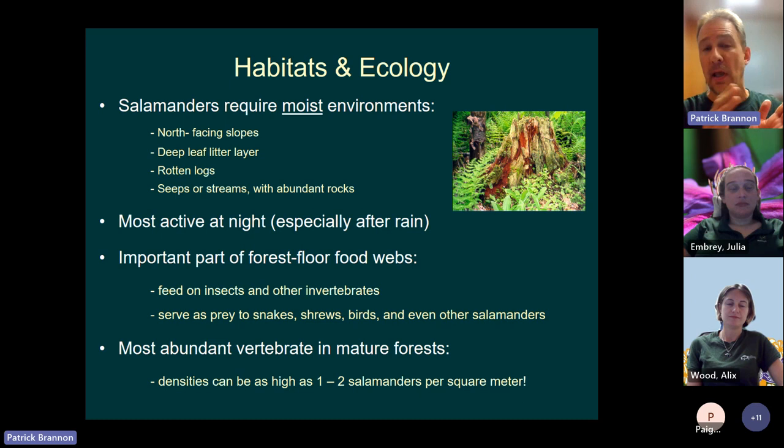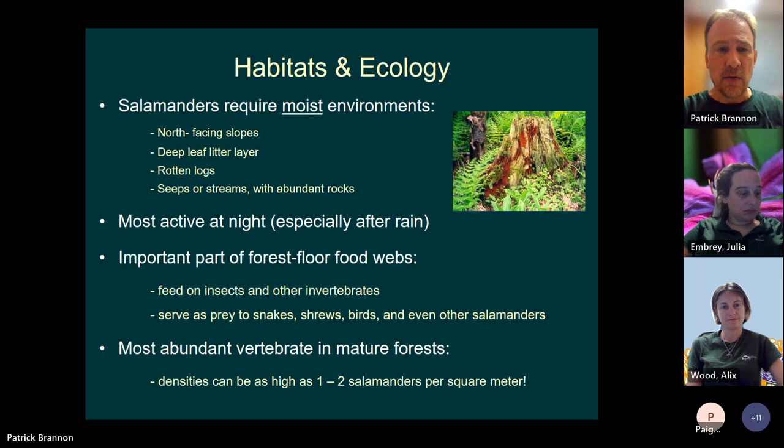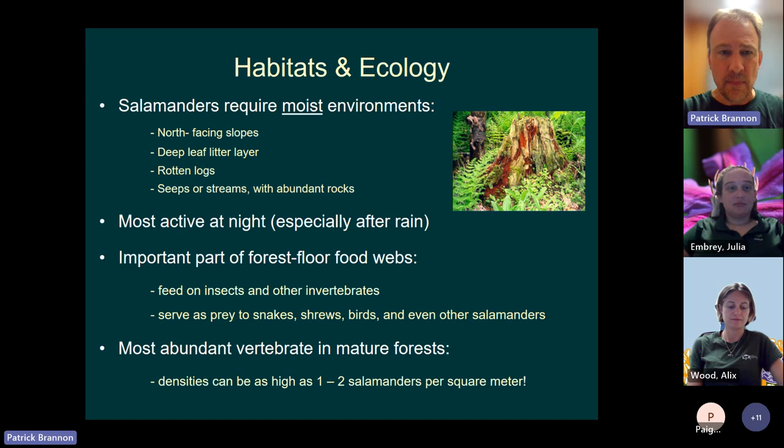North-facing slopes tend to have lots of rhododendron thickets, a deep leaf litter layer, and it's very wet. Whereas south-facing slopes are hotter and drier. They tend to get more pine forests and more reptiles, snakes and things, on the south-facing slopes. Salamanders require a deep leaf litter layer to hide in, and also it retains moisture and insect prey. You find them inside rotting logs, again for the moisture content and the abundant insects, and then around seeps and streams, especially those that have lots of rocks.